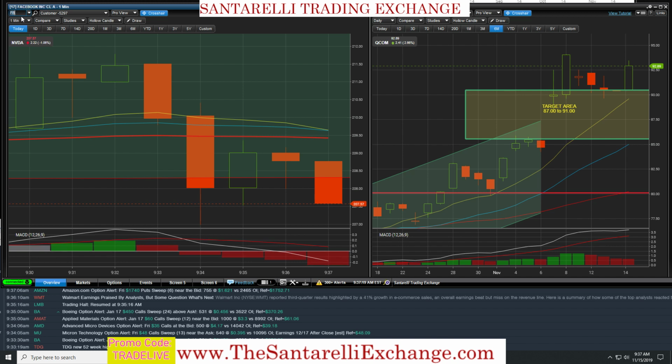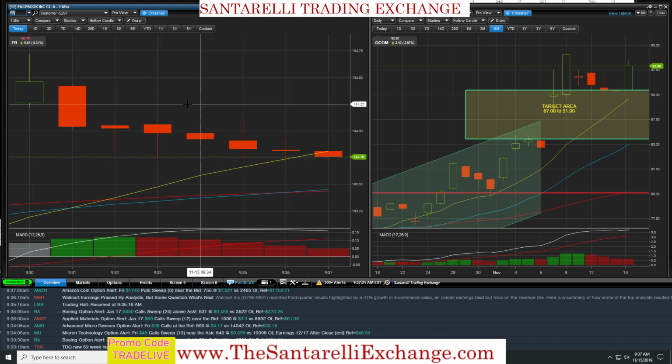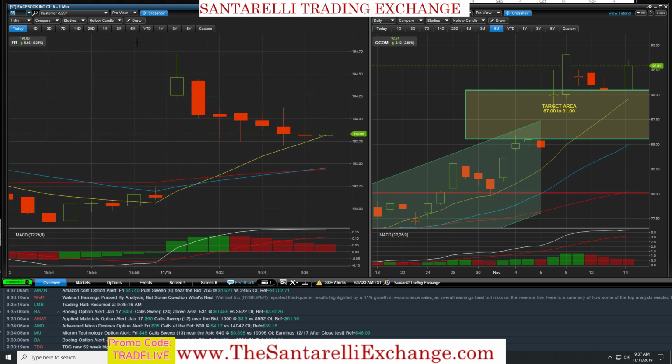Facebook is breaking out really nice here. Let's take a look at Facebook. Coming right down to that 10. Let's see if it has a bounce off that 10-day SMA. You can see retracement back down to that 10. Let's see what she does here. Maybe come back down to that 20, maybe get a bounce there. That's what we're going to be watching for.